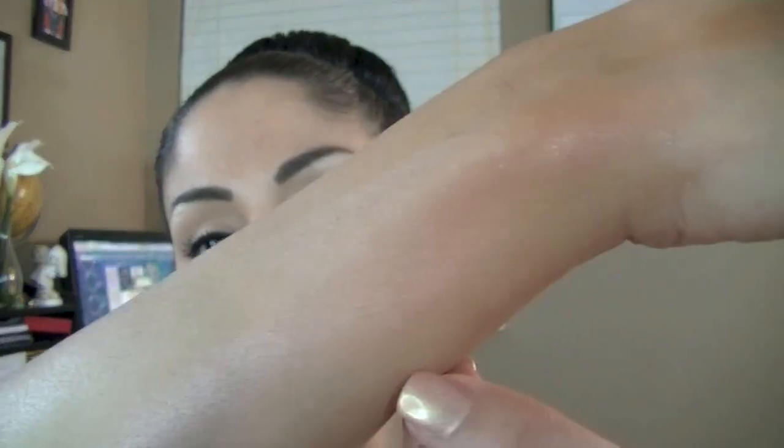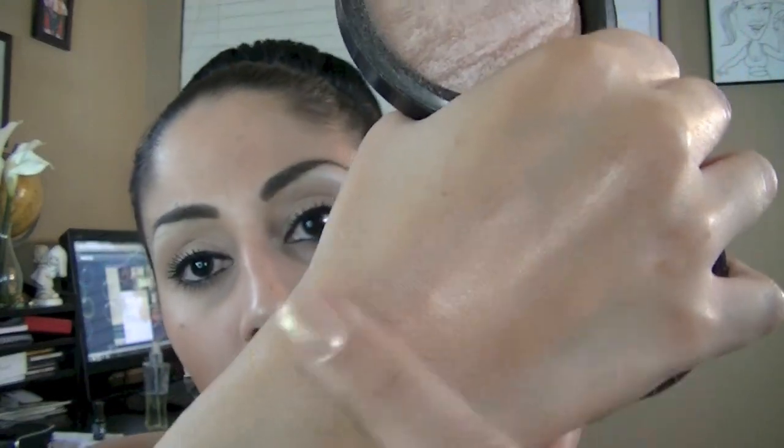And it also has a little bit of big glitter in it, you know. Where'd it go? Wait, let me swatch that again. Let me swatch that right there again for you guys. It also kind of has a couple chunks that are big. Honestly, it's kind of overrated.